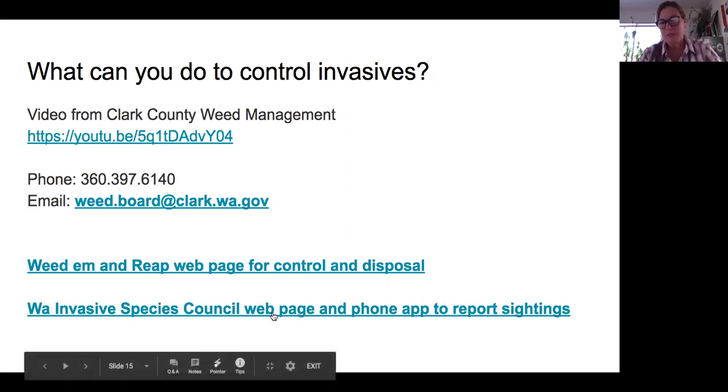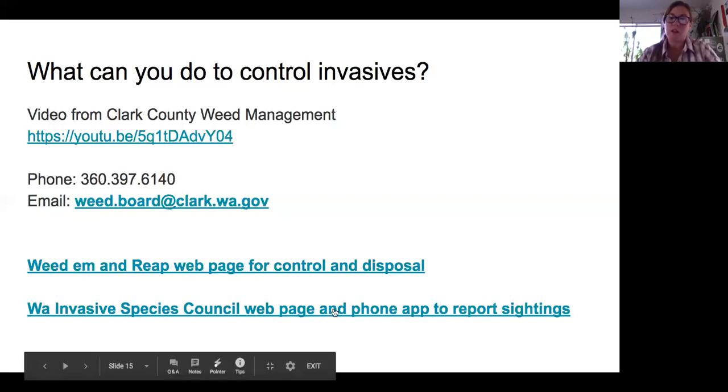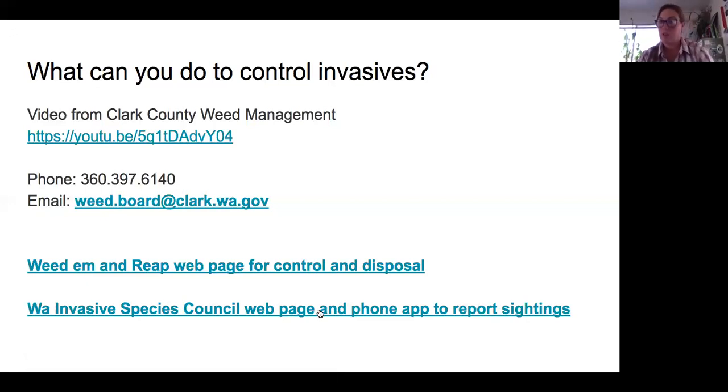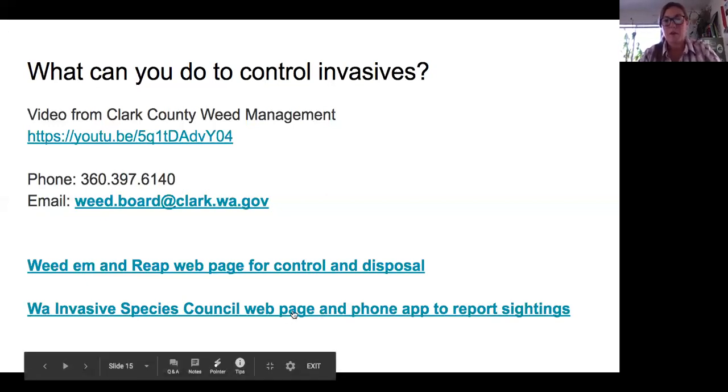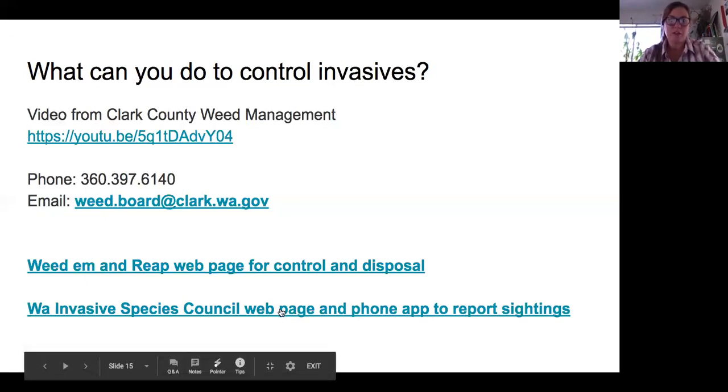And then this is the one that I was mentioning before, the Washington Invasive Species Council webpage and phone app to report sightings. So this is something you can download on your phone, and then when you're out and about and you see an invasive weed or a noxious plant, you can go on the app and actually do a geolocate pin so that they know that there's a population of that plant there. And then if it's on Washington DOT land or whatever, then they'll take care of it. So that's kind of a nice thing to have in your back pocket to know as well.